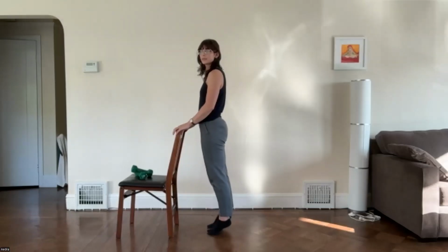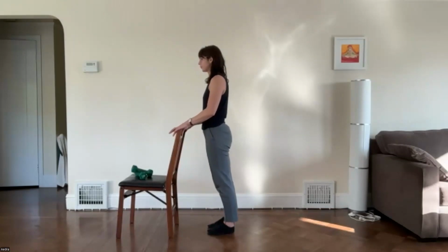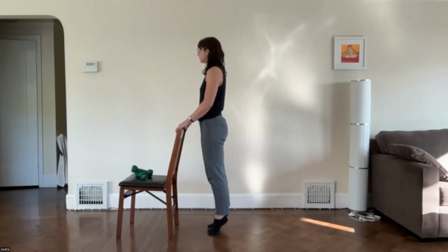We'll go up and down. It's up to you how high you go. So we're getting that motion and that strength in the ankles and the calves, and that mobility in the feet.